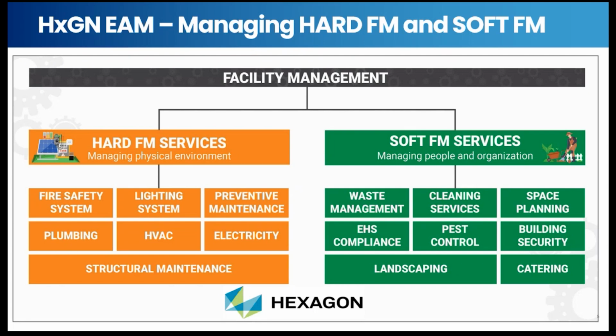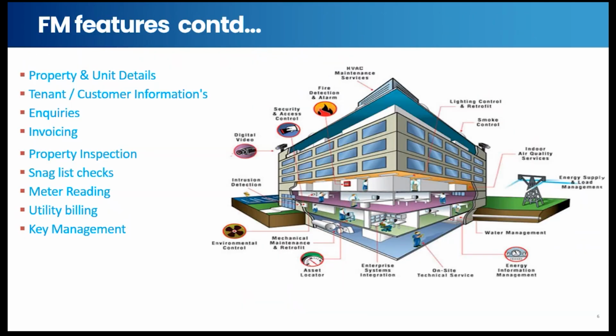And whichever are related to people, for example, waste management, or safety compliance, or pest control, or catering, landscaping of the garden, or space planning. These are termed as soft FM services.